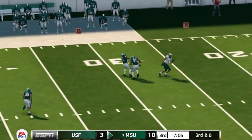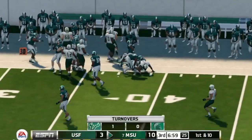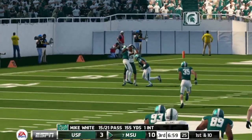To get around the corner, and they'll return this one all the way. Well, he was facing a big pass rush. The ball had no chance of being caught by one of his teammates. That's what pressure will do for any defense.